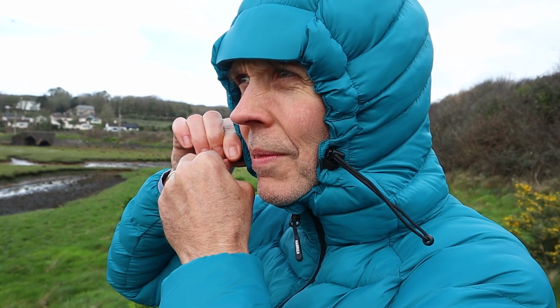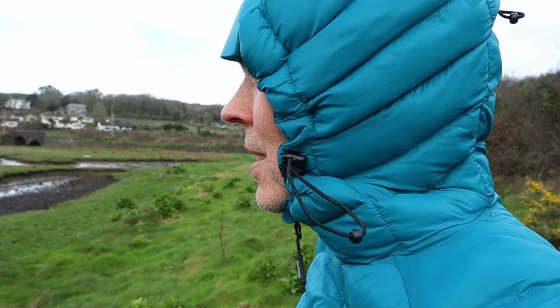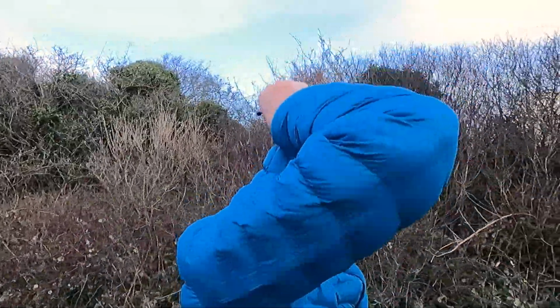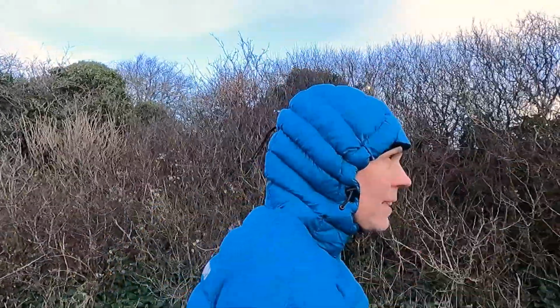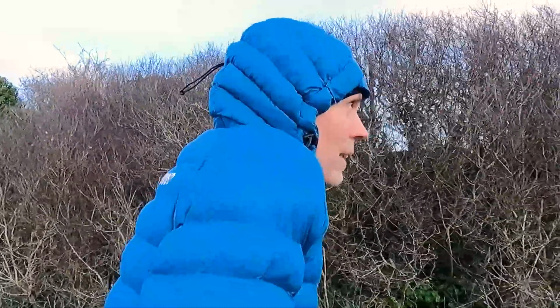You can really customize the fit of that hood to your head shape, which works great on windy days, and we get quite a lot of them down here in Cornwall. So because you can cinch it in nice and tight, it stops that hood getting blown off your head by the wind, but it also means that you trap in all that body heat, keeping you nice and warm.